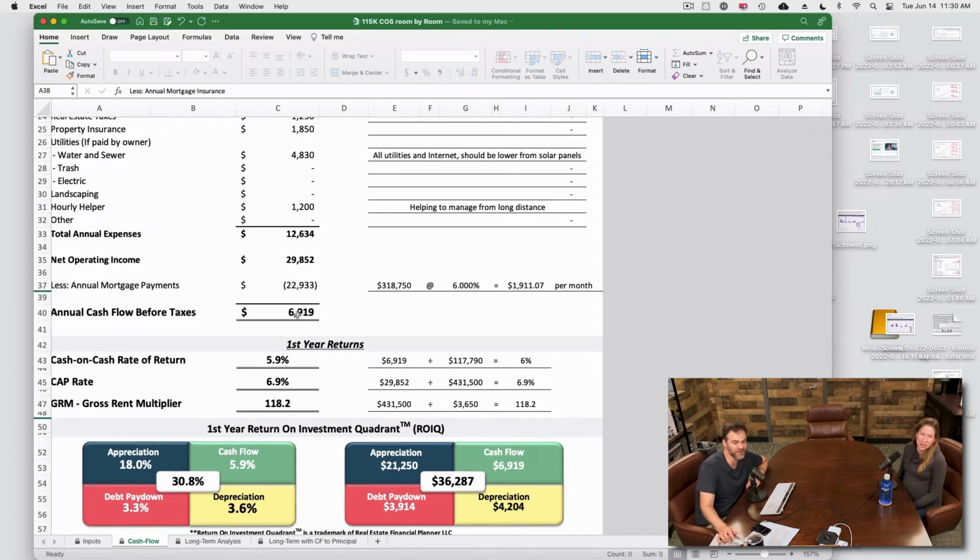So $7,000 a year in cash flow and a 6.9% cap rate. Nothing special about the property. It just had 5 bedrooms, and you can rent out room by room. And there are more of these properties down there.